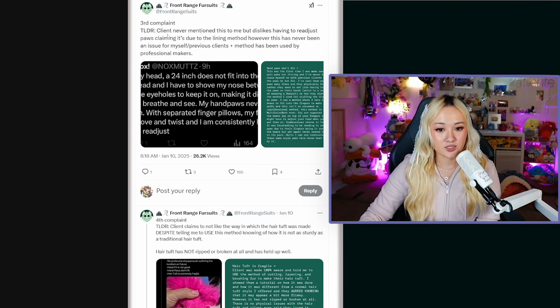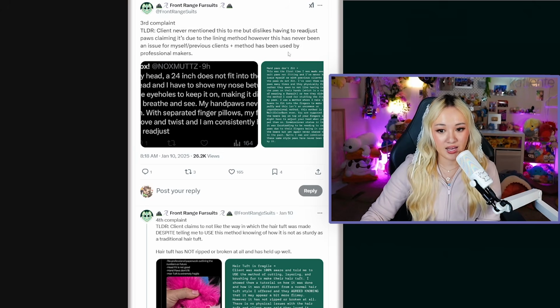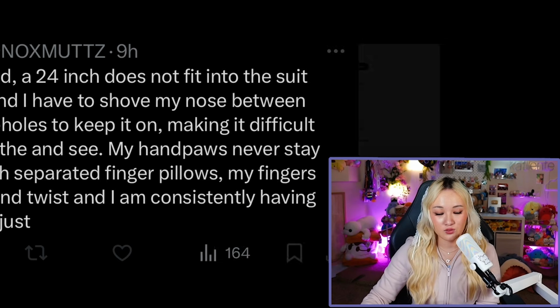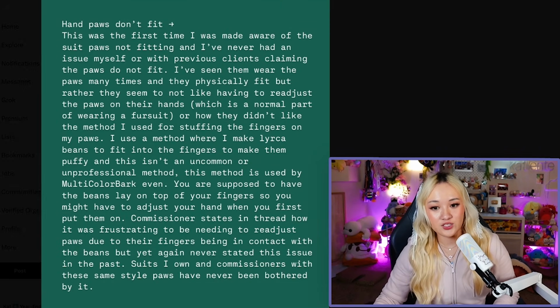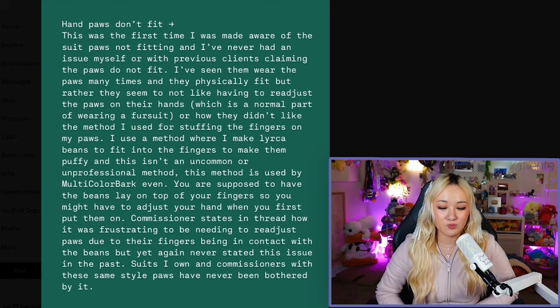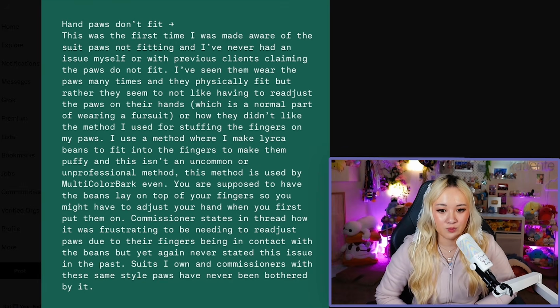Third complaint, TLDR: client never mentioned this to me, but dislikes having to readjust the paws, claiming it's due to the lining method. However, this has never been an issue for myself or previous clients, and the method has been used by professional makers. The same screenshot, but about the hand paws, and the graphic reads, "This was the first time I was ever made aware of the suit paws not fitting, and I've never had an issue myself nor with previous clients claiming the paws don't fit."